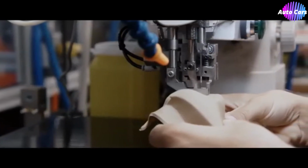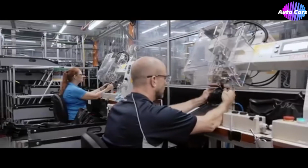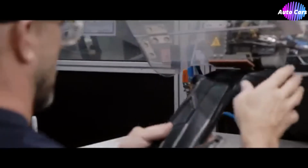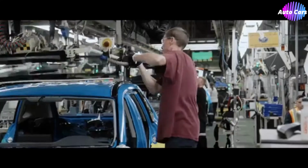So for me, yeah, the biggest thing is pride, knowing that I stitch these, or some of my colleagues stitch these, and they're going in every vehicle, every RAV4, and it's going to be something that the general public sees every single day.